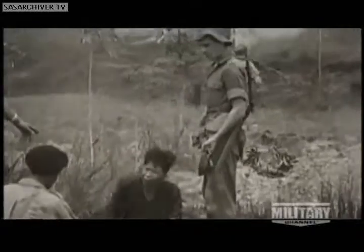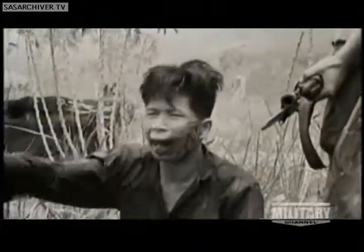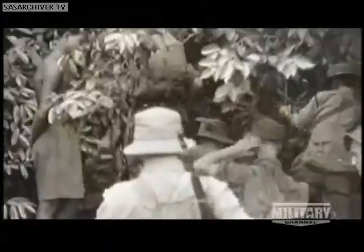June 1948, Malaya. Communist guerrillas rise up against their colonial British masters. A war of terror explodes, a jungle war, and the Royal Marine Commandos are right in the heart of it. Malaya was a war of patrols and ambushes and jungle skills. And it's exactly the thing that Royal Marine Commandos were very good at.